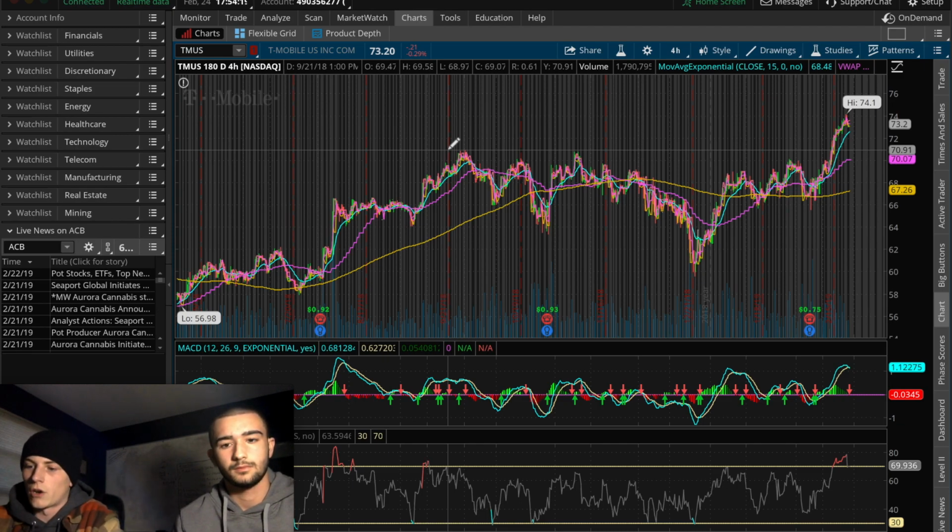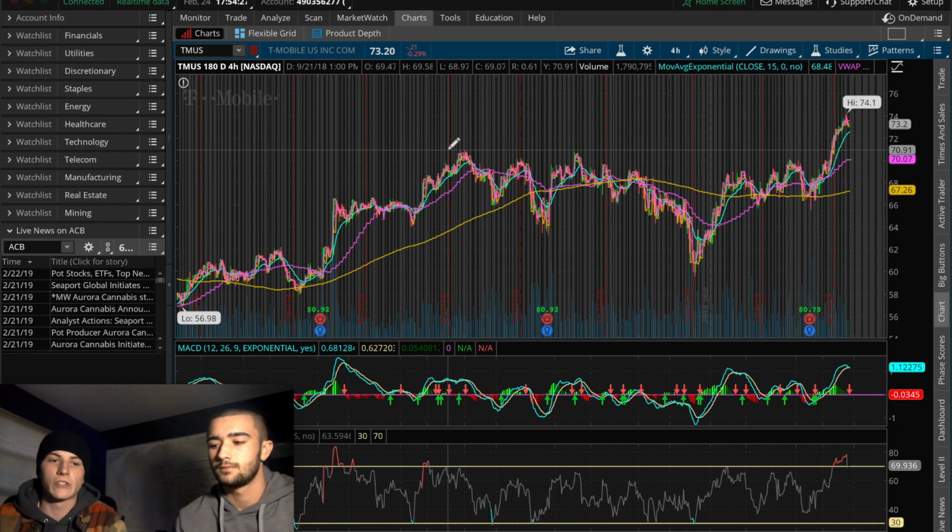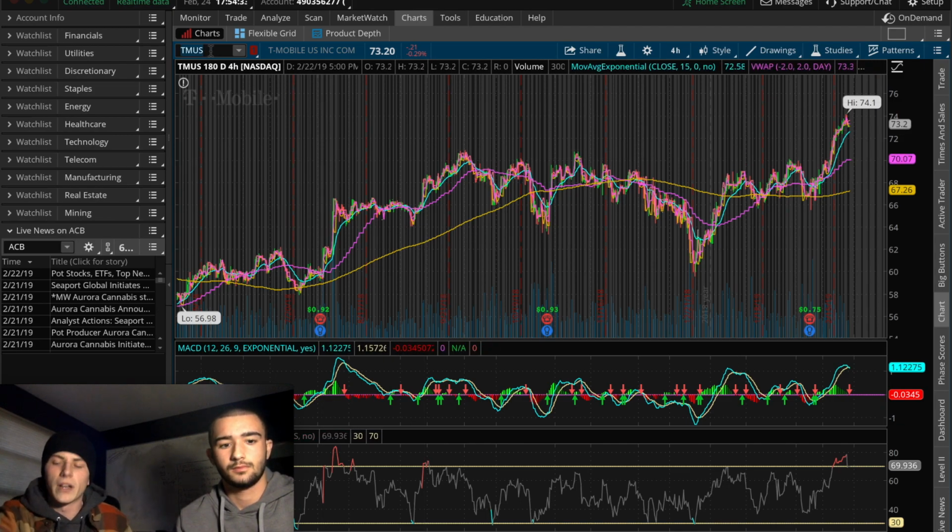At any rate, basically with T-Mobile, fundamentally, I like it because it does look good relative to other providers, and technically it still looks pretty good. I just think there's going to be a pullback possibly to around the $71 mark where you have that old resistance. Obviously, old resistances become new supports, as we've said on this channel before. So I would just wait for the pullback on T-Mobile. But otherwise it looks good. So let's move on to Walmart, which is the next one up.